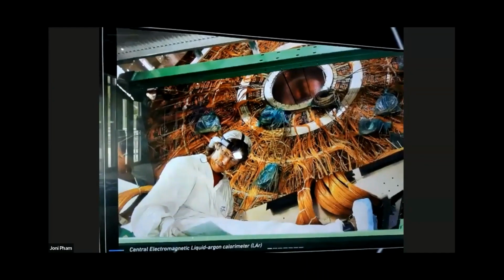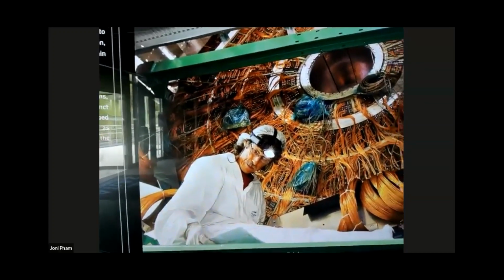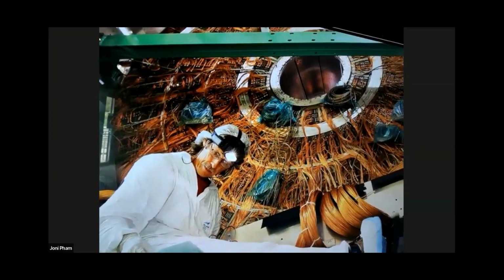The liquid argon calorimeters are basically the electromagnetic calorimeter. They measure the energy of electrons, photons and hadrons. And they are kept at -185 degrees. It's very low.